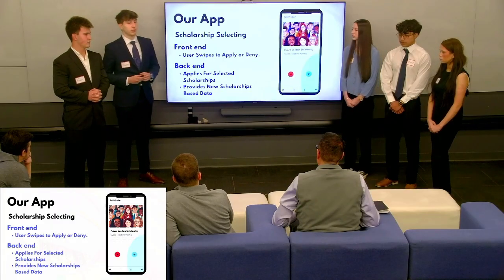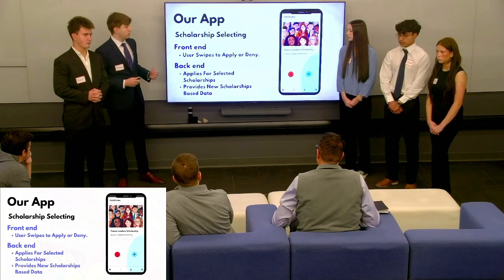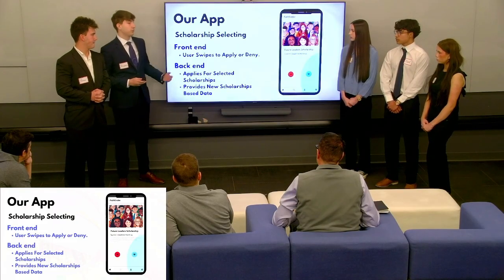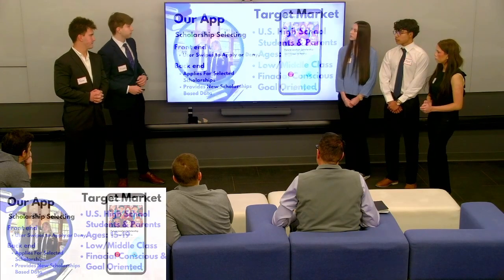This is the swipe-based selection. You swipe right to accept the scholarship and automatically apply for it, or swipe left to deny a scholarship, and our algorithm will take that in and make sure to provide scholarships that are similar to ones you already accepted.